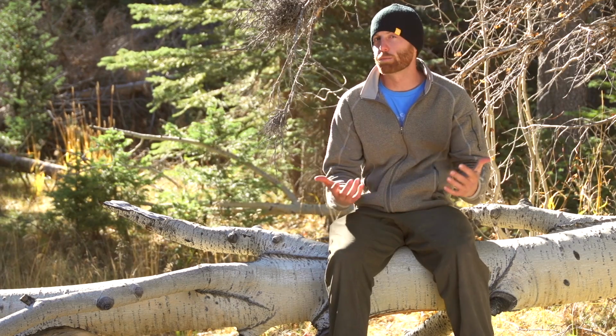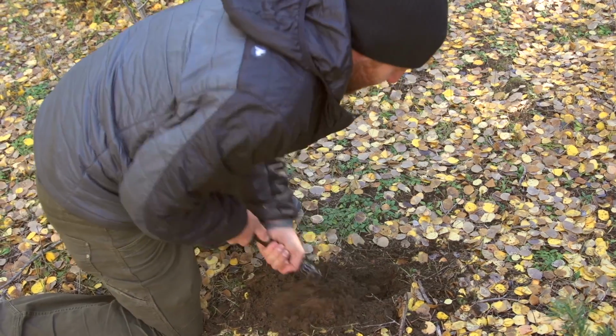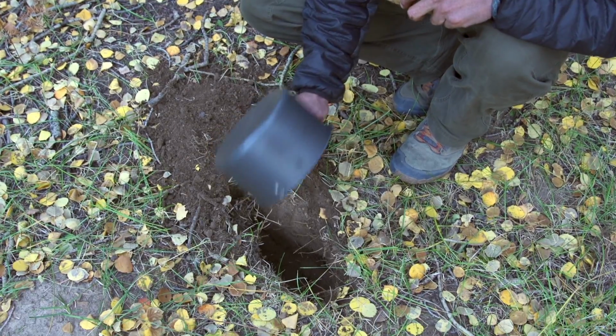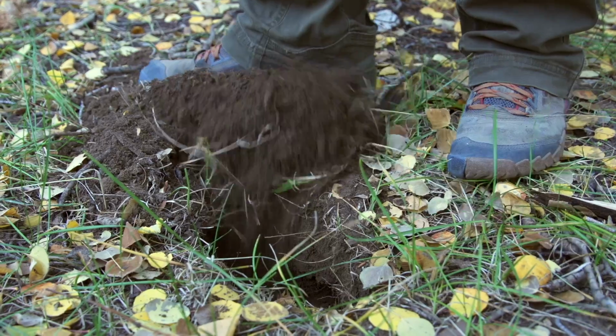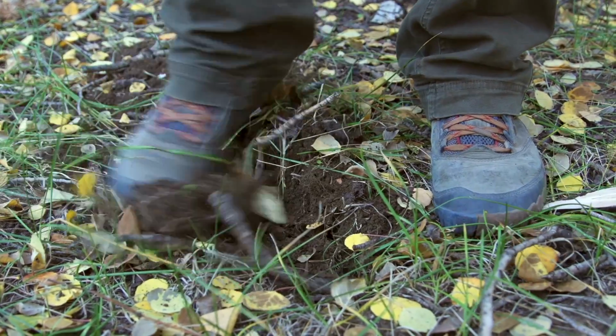The 4th rule is to properly dispose of water that you've cooked or cleaned with. The way to do this is to dig a hole 6 to 8 inches deep and dump your used water into it and then cover it up. This doesn't just mask the scent of water and keep animals away, but it gives biodegradable soap and food particles the proper environment to break down.